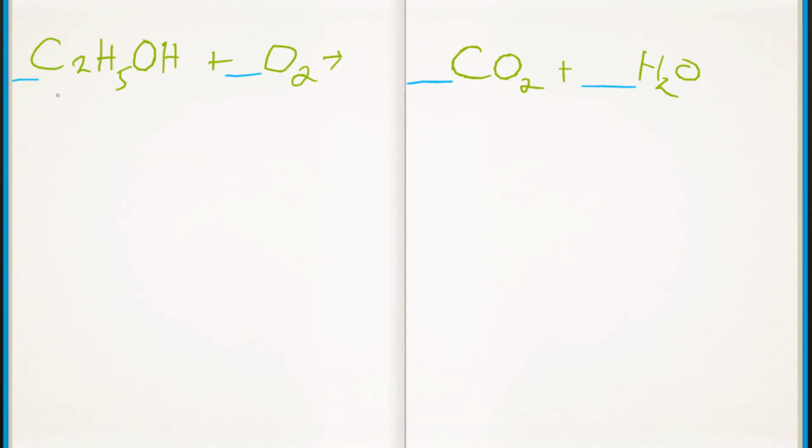Let me show you another example, one that ends up being a little weird in terms of how we balance things. So let's burn some alcohol. Let's look at balancing it. I've got 2 carbons on the left. I will give myself 2 carbons on the right. I've got 1, 2, 3, 4, 5, 6 hydrogens on the left, so I need to give myself 6 hydrogens on the right. And I save the oxygen till last because oxygen's all over the place.